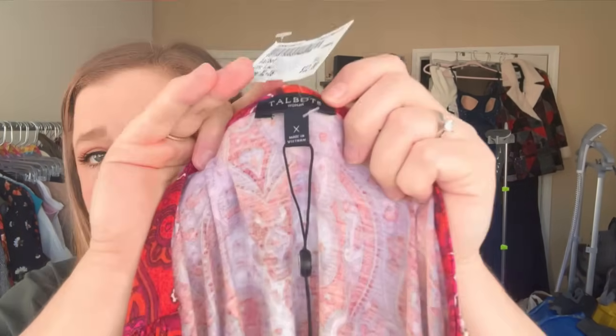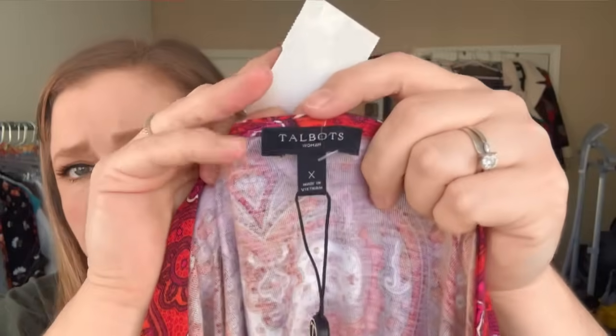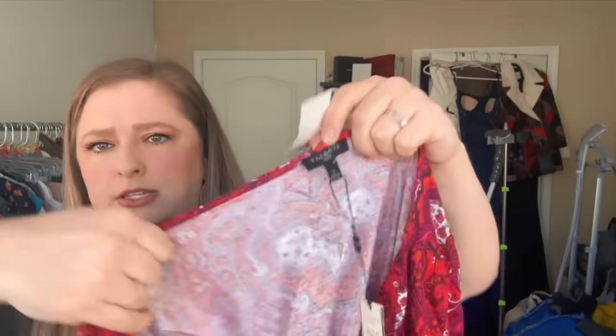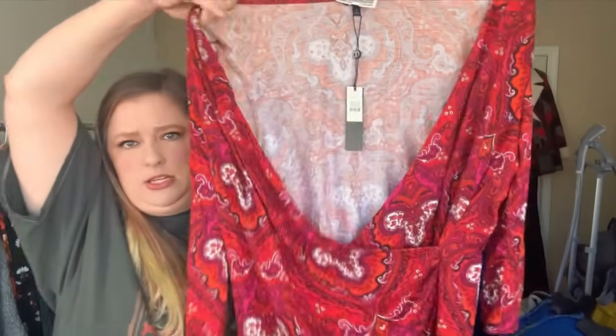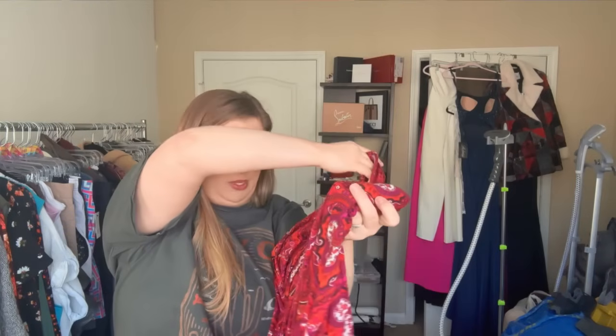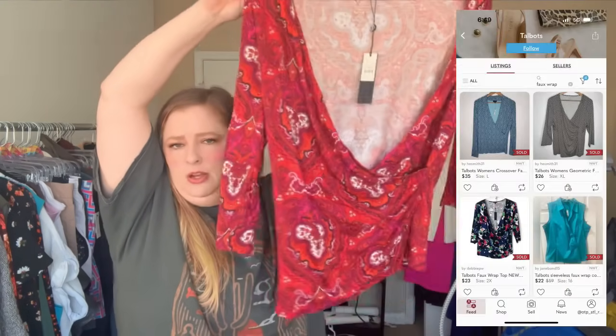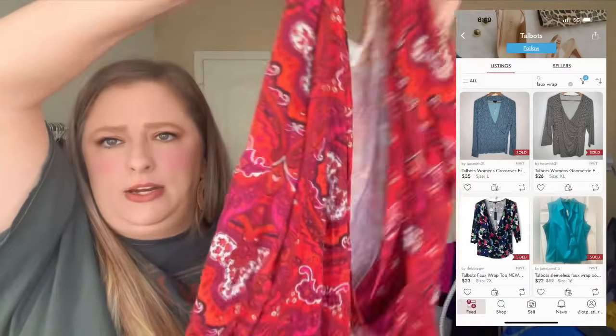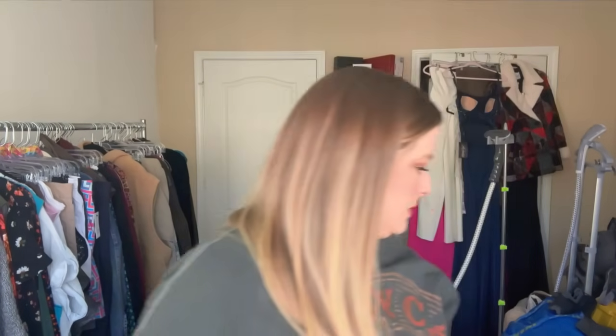All right, I didn't do this on purpose, but up next is another new with tags Talbots piece. This is an X, which is their plus size line because it says Talbots Woman. So my guess is this is a 1X, and this is just a surplice faux wrap blouse. The retail is not on there, but if I had to guess, it probably retailed around the same as that last one, like $70 to $90. So just a staple piece, perfect for a mature woman that's looking for a nice blouse.